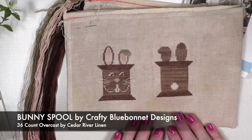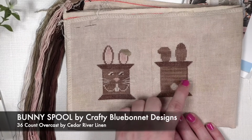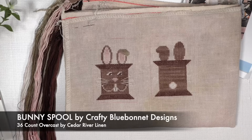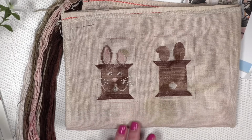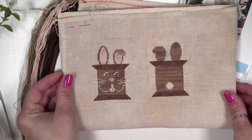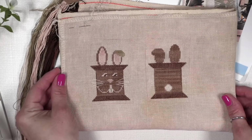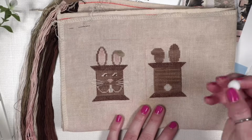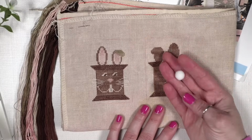And here we go. So here is my front and back. I stitched mine on 36 count Cedar River linen in the color Overcast, using 1 strand over 2, and he couldn't be cuter, right? I mean, how adorable is he? So I'm going to show you guys when I get to the finishing portion. You could use like a little felted ball.